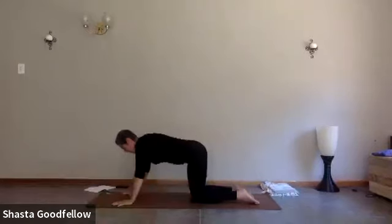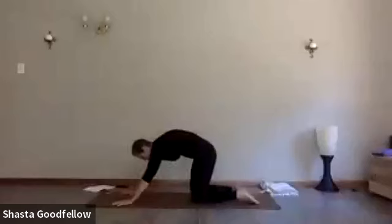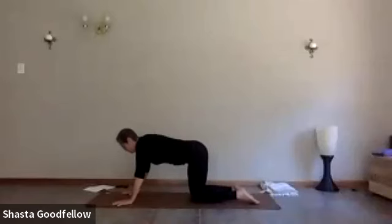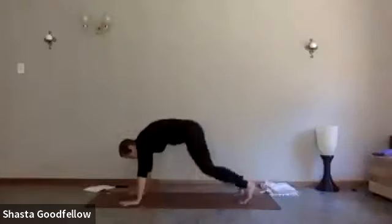If you have yoga blocks and you tend to struggle with your forward fold stretches, you might want to keep them close to your mat now for the standing series. Tuck toes, gently press back, downward facing dog.